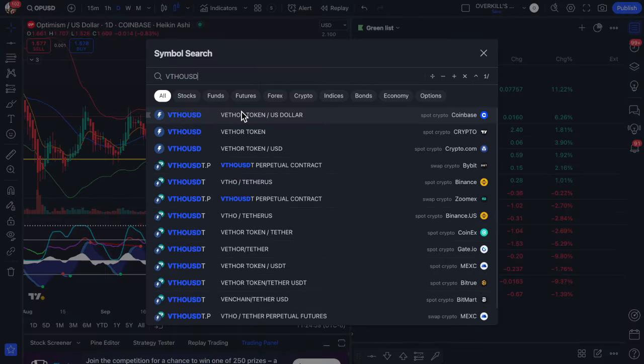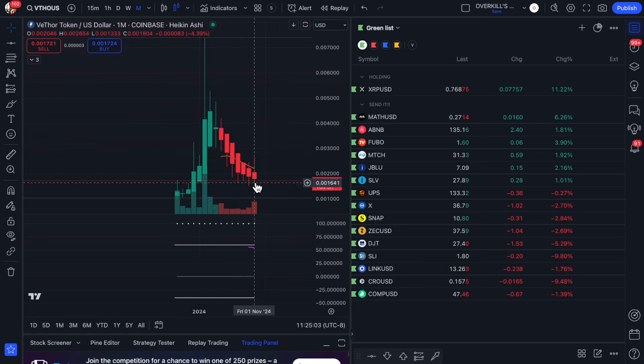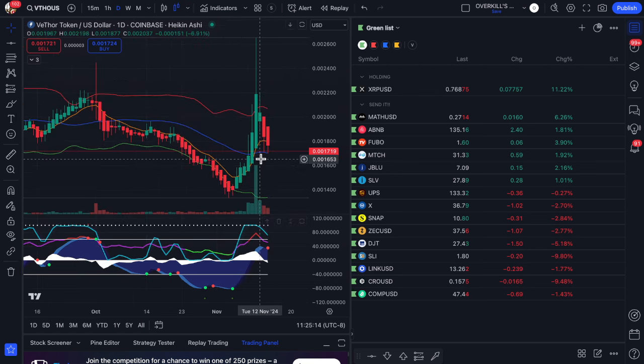VTHO, this is VTHOR, I believe. VeChain altcoin, still red, so still coming down here. Wait for this to flip green and give us the signal. Okay, nice move here. Nice big pump. Hopefully you didn't enter up here at 0.0026. We got a red dot here on the trading indicator.